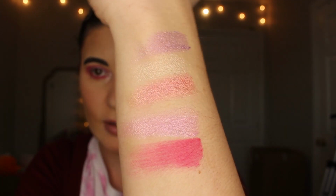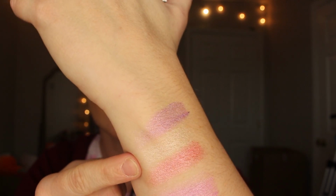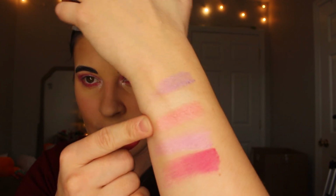I'm going to zoom you guys back out. I'm going to do a quick little swatcheroo of all the shades. Okay, so here's what the shades look like. They're really pretty. This one that you can't really see very much is just this one right here. They're all really pretty. And then the shade that's missing is the white shade in my inner corner. So, love this.